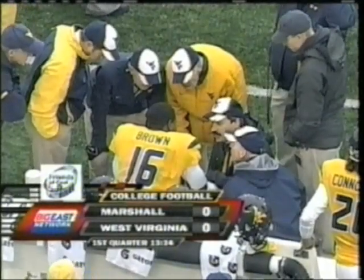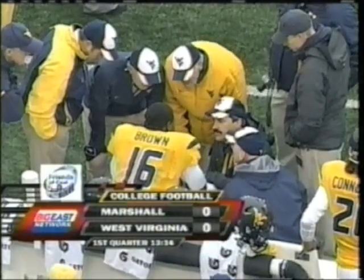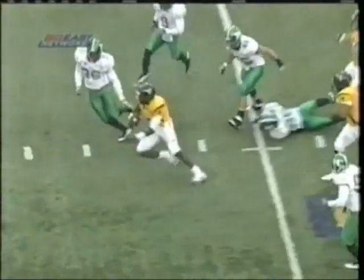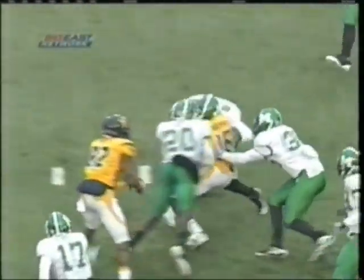Welcome back to the 2009 Friends of Coal Bowl, and they are talking to Jarrett Brown. That would be really bad news. They do have an outstanding freshman, but let's take a look at what happened. He is really sandwiched on this play.